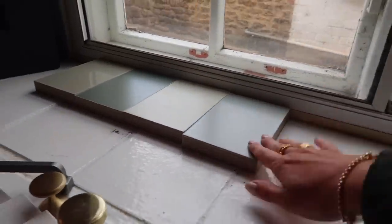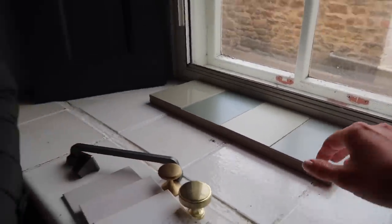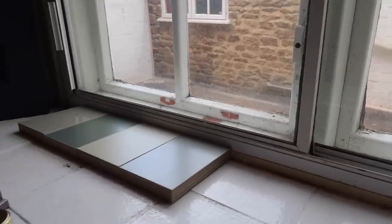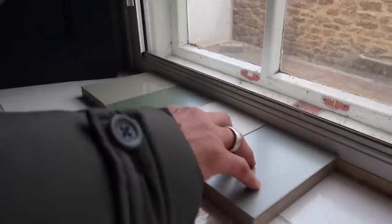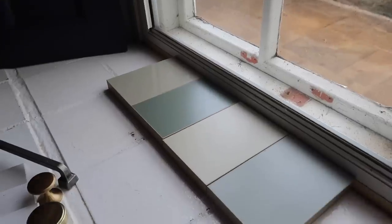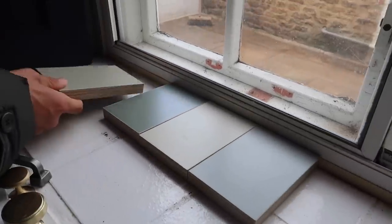Is that not the one that you said was too blue? Oh, interestingly, no, that's not. Oh, interestingly, this one is called the Cotswold Stone. Oh, really? But I think it is too grey. I don't think we want a grey kitchen. I mean, I personally... oh, it's very tricky. Let's put that back over so we've got that.